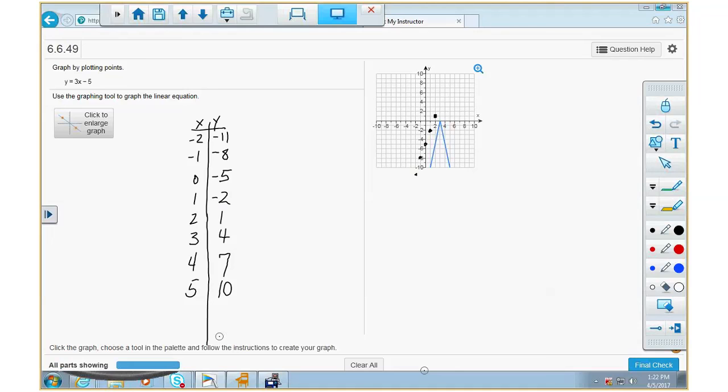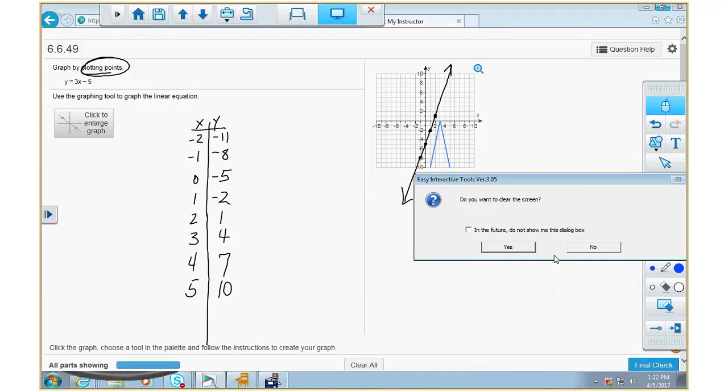Oh, it's a straight line. I thought it was an absolute value because of the way. No, where'd you get an absolute value? Well, I'm confused as well. There you go. That's what it's supposed to be. Remember, look on your notes, just like you said. Plotting points, method 1. I was looking for absolute value because I didn't even look at the equation. So this is not right. Next one.